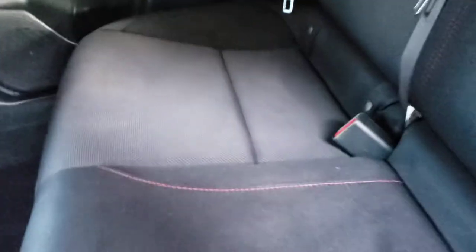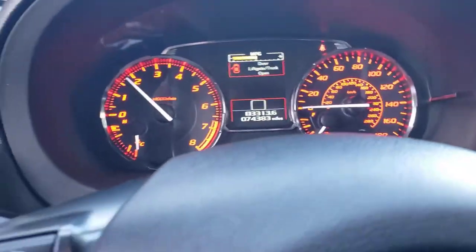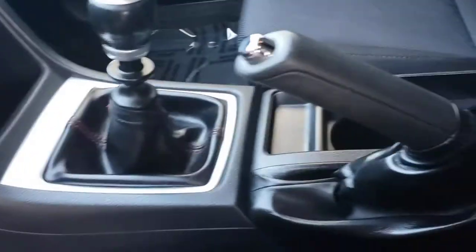It's got power windows and power door locks. See, it's clean. Cloth seats, charcoal with black, with stitchings are red. It's got only 74,383 miles. Manual, the way you want it.